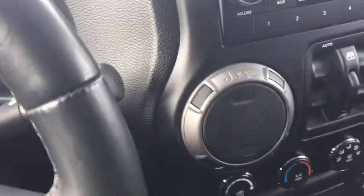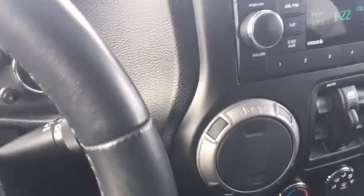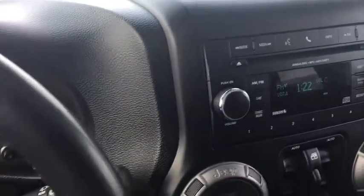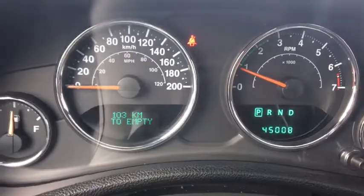Whew! So, we're going to take our key, switching hands. It's a lot harder with this big coat on. Summer was a lot easier. So we're going to take our key, pop it into the ignition. Let's get a quick twist. And I'm going to sneeze.